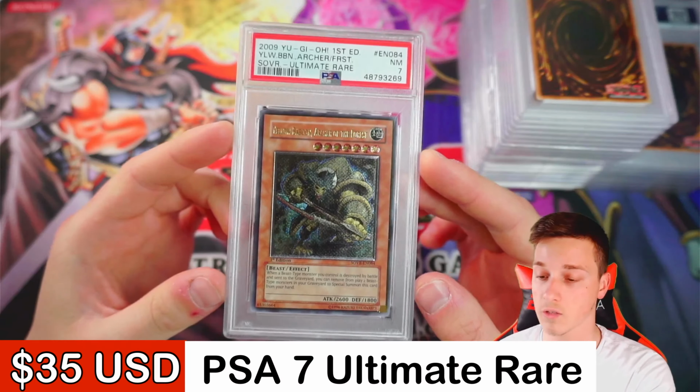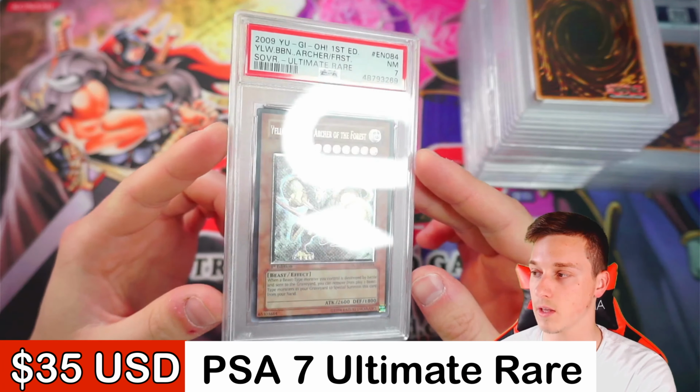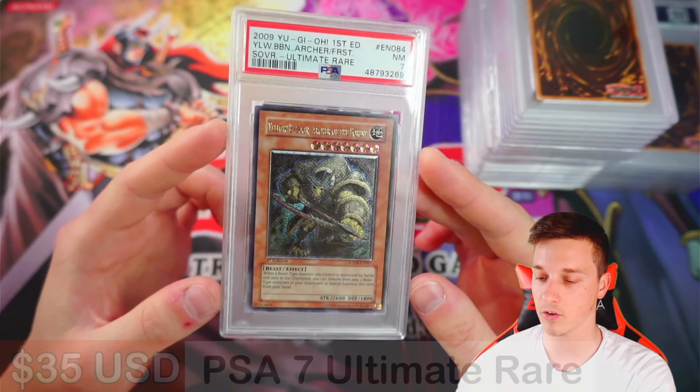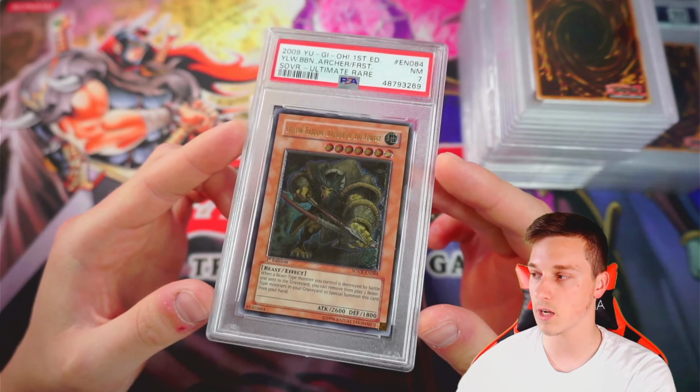So first of all, we have a Yellow Baboon, Archer of the Forest. This is a European Ulti. Beautiful looking card. This is a Mint 7 grade. I'll be selling this. So if you're interested in this card, hit me up.